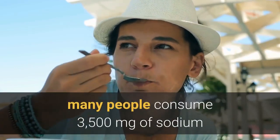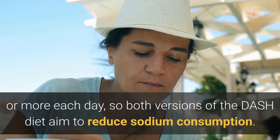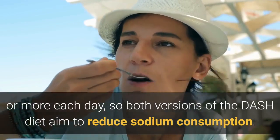Normally, many people consume 3,500 mg of sodium or more each day, so both versions of the DASH diet aim to reduce sodium consumption.